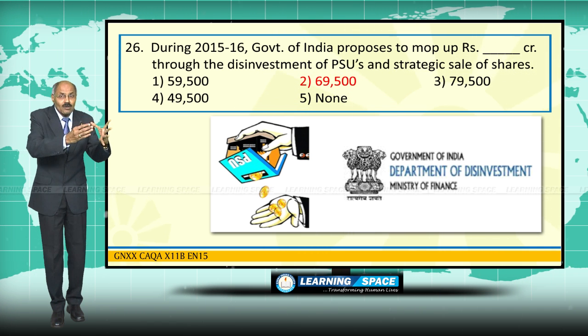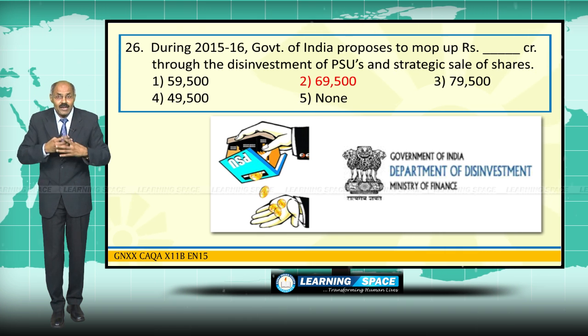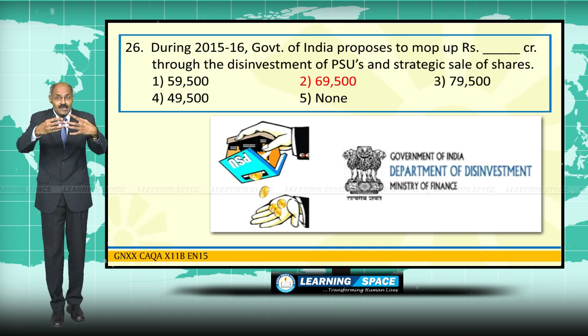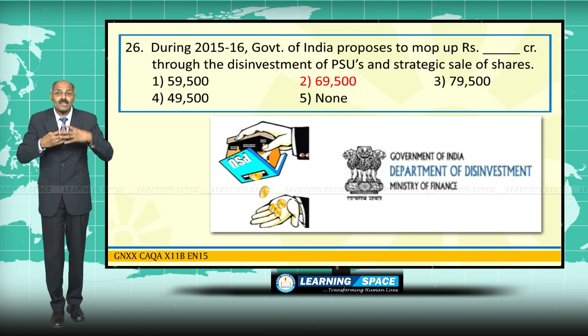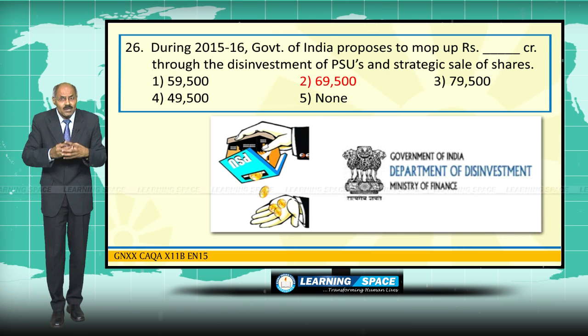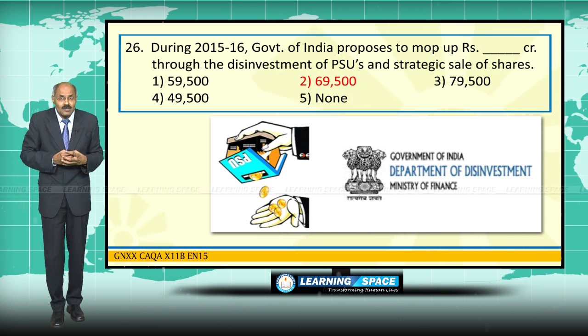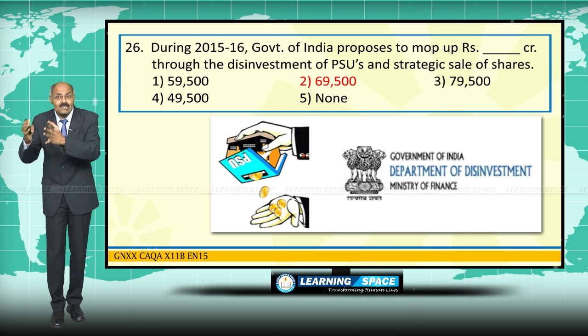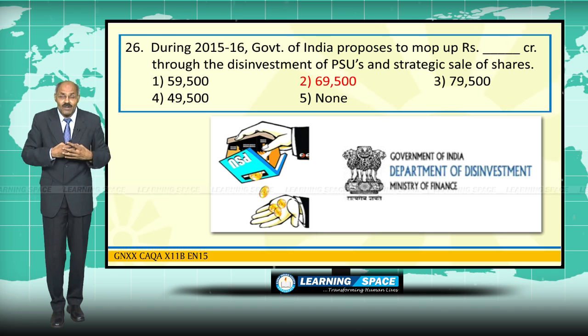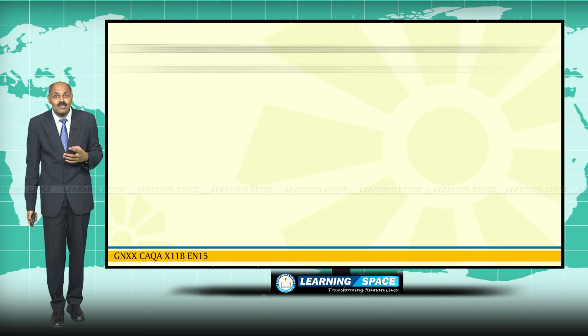So 41,000 crores and 28,500 crores together make 69,500 crores. So the total target for the government is 69,500 crores. Please remember, disinvestment is 41,000 crores, strategic sale of assets is 28,500 crores. Put together it makes 69,500 crores. Friends, move on to the next question.